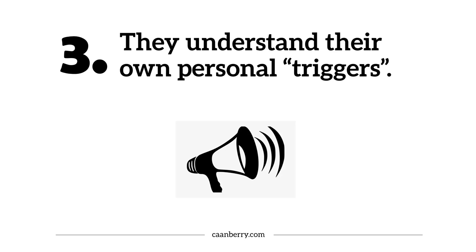3. They understand their own personal triggers. Everyone's got different things that make them tick. Wealthy traders know which setups work for them. Perhaps more importantly, they know which triggers are going to give a bad response within themselves whilst they're trading. This is a key trading habit to develop. Understand your triggers and much of the hard work is done.